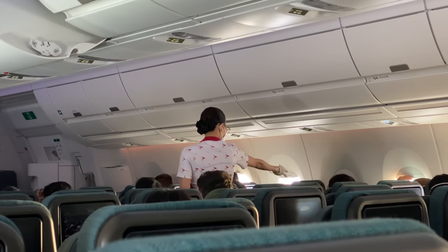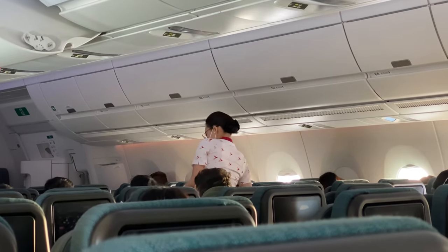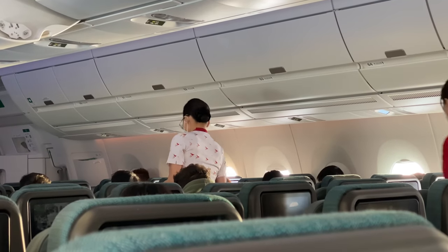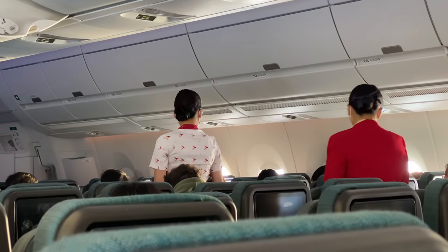With my Qantas Gold status, or Oneworld Sapphire, I was able to use the Plaza Premium Lounge before my Cathay flight. It's a nice little cozy lounge. The food was really, really good.